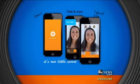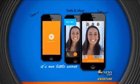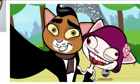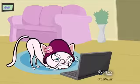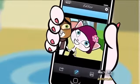The art of the selfie has created a whole industry of smartphone apps to help you look your best. Think you look too fat? Try Skinny Pics. Dull skin or blemishes? Facetune can clear that right up. And what if you just plain hate the way the photo came out? Like these cats in a Pixter ad? Don't worry, it can all be fixed. Your social media presence is just as important as your real life presence.